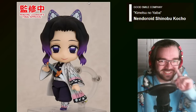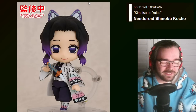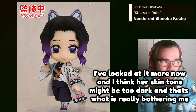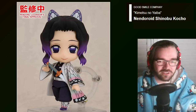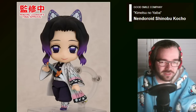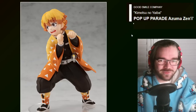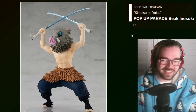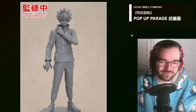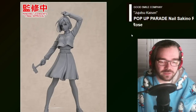They're finally doing the Shinobu Nendoroid from Demon Slayer. She's cute, just how I expected. I think her face looks a little bit off, but maybe that's just how her mouth always is. I still might get her. She's basically the only character I still care about that I don't have a Nendo for, so she's got that going for her. Google Translate trying to do Zenitsu's name, Azuma Zenny? This is like some Inosuke level name goal, what the hell? Speaking of, there's his pop-up parade. Looks alright. Then a handful of Jujutsu Kaisen pop-up parades.